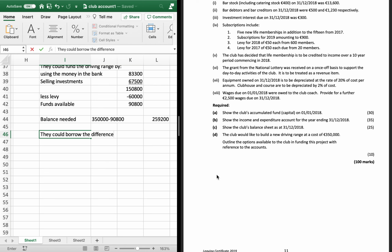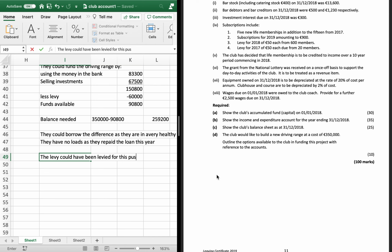And why can they borrow the money? Well, they're in a very healthy position. They have no loans, as they repaid the loan this year. The levy could have been levied for this purpose. What would that mean? The levy could have been levied for this purpose, which would mean they would have to borrow less.